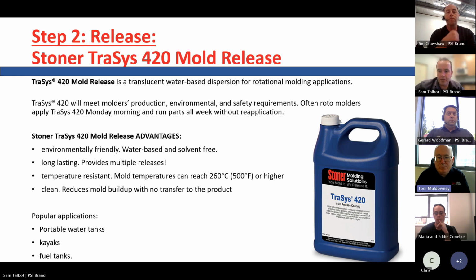It reaches pretty high temperatures of 260 degrees C, and it's an extremely clean product. There's very little mold buildup, and there's no transfer to the product. So the key applications for this is potable water tanks. It's been used successfully in Australia for many years in potable water tanks. Most of the rotationally molded kayaks around the world use Trisis 420. And now there's a lot more fuel tanks that are rotationally molded that depend on this product.